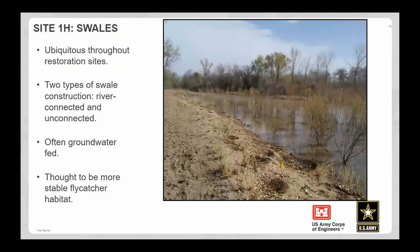Let's go back. The final one I want to talk about is these swales. Like I mentioned, there are 2 different types of swales that we have engineered within our restoration features in the Albuquerque Reach. The one I'm going to show here is one that's disconnected from a high flow channel, physically disconnected from the Rio Grande. That means they're exclusively groundwater fed. One thing I noticed walking around these sites is that they still almost all look like this. Especially the ones disconnected from the Rio Grande, there hasn't been much recruitment of vegetation. The willows that were planted in these features still mostly look like they haven't grown as quickly as in some other types of features that we have.